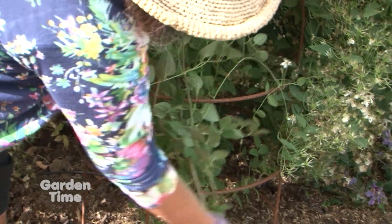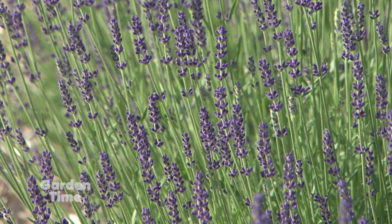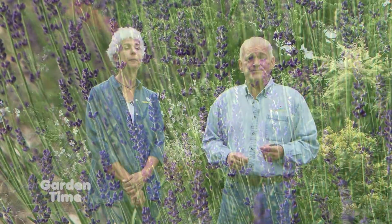Welcome to Garden Time. We're at the Rogerson Clematis Collection right at Lusher Farm in Lake Oswego. And later in the show, I'll be talking with Linda Butler about what you can be doing with your clematis at this time of year. We are also going to be talking about the wonderful lavender festivals that are happening this weekend. But coming up first, this month's tips with Jan McNeilin.